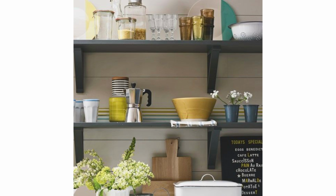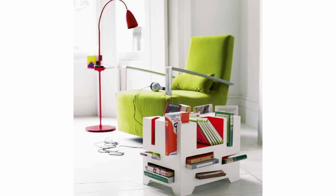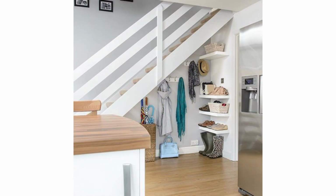Simple choices like purchasing storage bins based on what you're storing, choosing containers of varying sizes instead of identical bins, and locating a storage space before boxing everything up can help you organize strategically and efficiently.